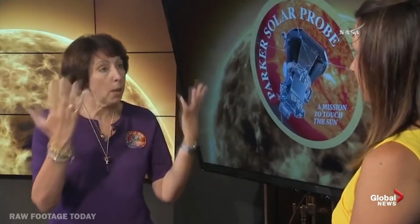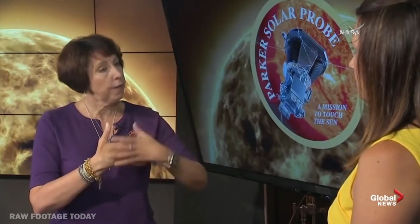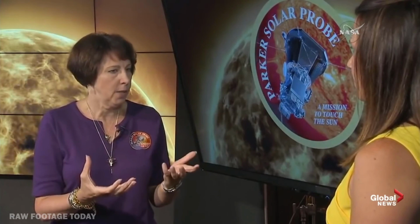The heat shield is glowing, and it is reflecting a lot of the sun's energy. And so the front side of the heat shield gets to about 2,500 degrees Fahrenheit, but everything on the main body in that shadow is at about 85 degrees Fahrenheit. So much like a pleasant Florida evening.